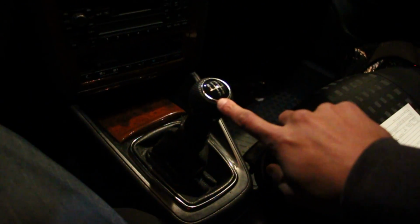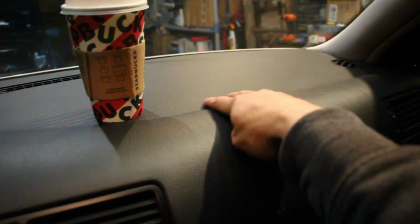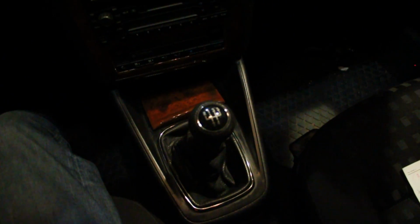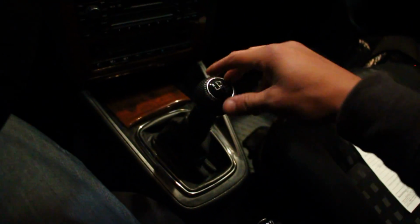And I love how this shift knob actually matches how my dash has the perforation up there. Pretty cool. Even though very soon I'll be swapping this out for all the wood trim stuff, but for now, pretty cool. And we learned how to pull apart and mark for a shift knob and make a new one.